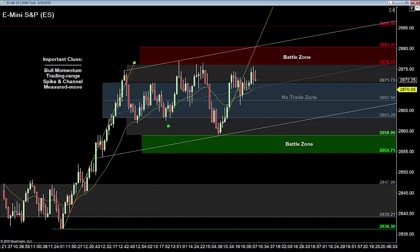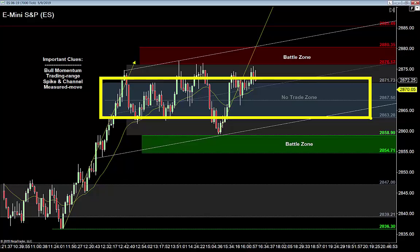Knowing that, here on the S&P, strong move up into a trading range. The range is the most important factor right now on the E-mini. It's a bull bias into that trading range.